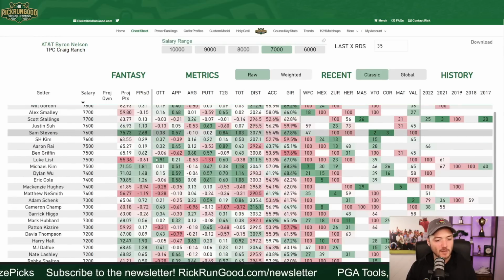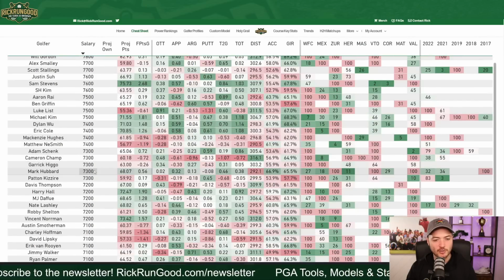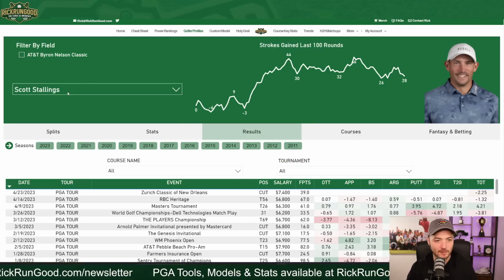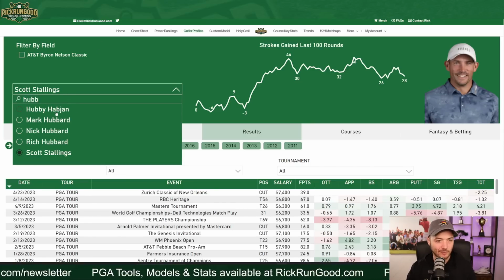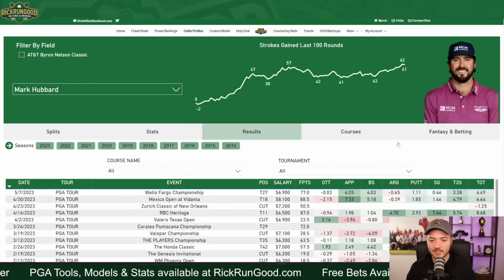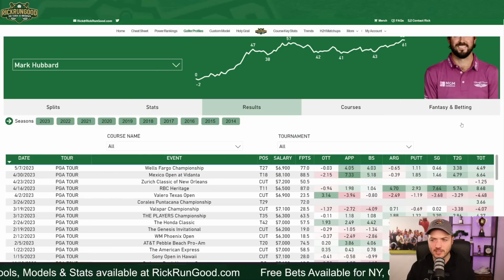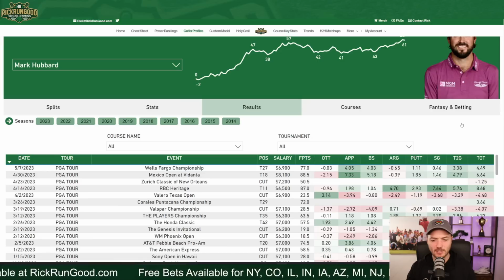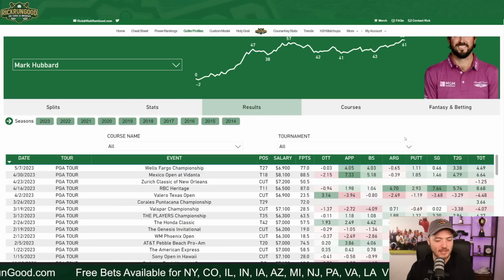Probably the only other one that I'm considering strongly here is Mark Hubbard. He's $7,300. So he made an ace last week, which is certainly going to inflate his fantasy points and things of that nature. But it is not just last week. He's played a lot better since he had foot surgery, or toe surgery. I think he did that in the offseason, in the break from December to January.